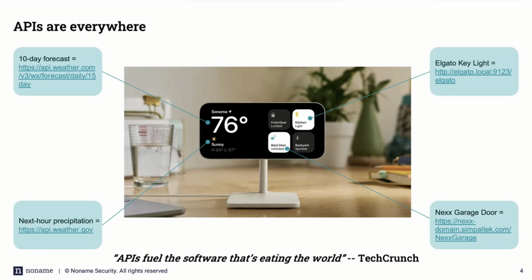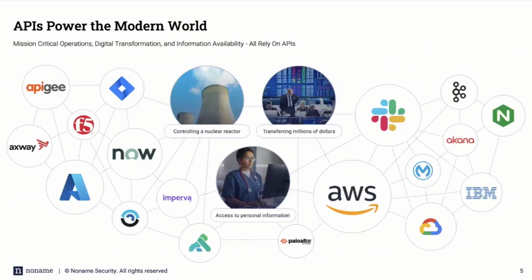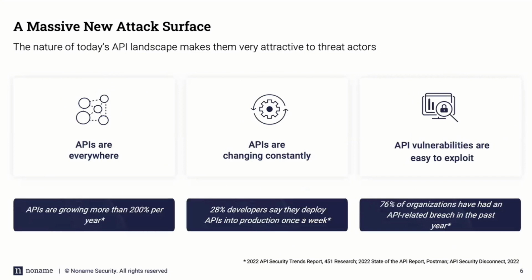So our thesis is that APIs are sort of fueling that software that is eating the world. More and more applications today, modern applications, are built on top of APIs. If we zoom out a little bit and look more from the enterprise angle instead of the consumer angle, if I can put it like that, we see that APIs are used from things like controlling a nuclear reactor, giving you access to PII data in the healthcare space, but definitely also in banking due to things like PSD2 and PSD3 types regulation.